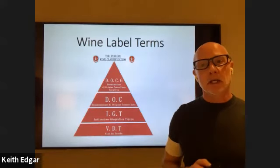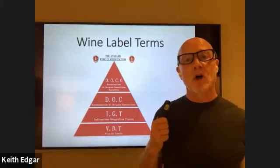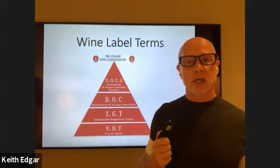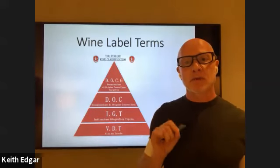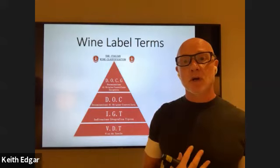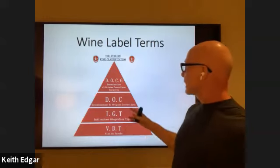Like France, Italy and most major wine producing areas have quality classifications. These are classifications that are written right on the labels. And the reason we have these is so as a consumer, we can better understand the quality levels of the wine just by looking at the label.